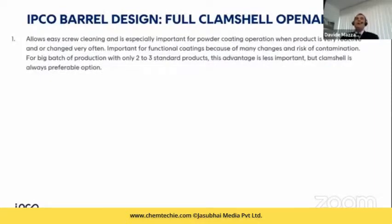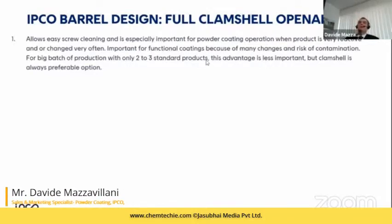The fully openable barrel allows easy screw cleaning, and it's especially important for powder coating operation when the product is very reactive and needs to be changed often because we have small batches. For functional coatings we normally have many changes of batches, and the risk of contamination is really high. For big batches it's not so important, not a big advantage, but the clamshell is always a preferable option. Logically, easy maintenance and wear inspection.